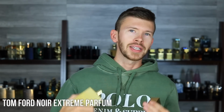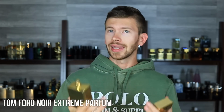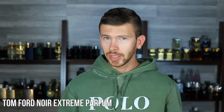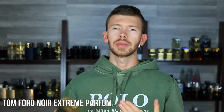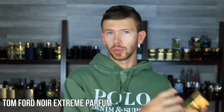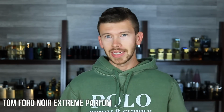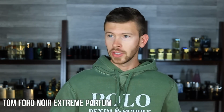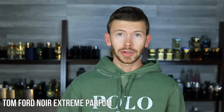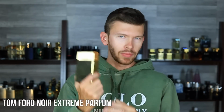I tend to gravitate towards the Parfums, one, because the concentration is something that I prefer. I like how Parfums wear on my skin. Everybody's different, skin chemistry plays a role in that. But I like just how they generally behave. But also, when you take a look at the progression, a lot of times something will start out as an EDT or an EDP and work its way down the line, spread out over sometimes a couple years, sometimes 5-10 years. And as that progression goes on, the scent gets more refined and more polished. And that's what happened here.